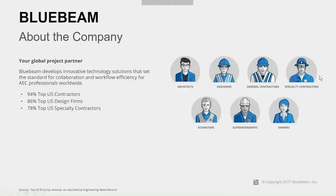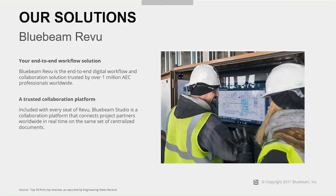So today, if you're new to Bluebeam, I wanted to share a little bit about us as a company. Whether you're an architect or an engineer or a contractor, or perhaps you're even an owner, Revu is an innovative technology solution that can help standardize your workflow and increase collaboration on your projects. We're used by many of the top U.S. contractors, design firms, and specialty contractors. As you're working on your projects, you will find that Revu becomes a useful tool for all of your project solutions. Whether it's connecting people on the job site or just marking up your drawings to increase your process information, Revu is a solution that can be utilized throughout the entire project lifecycle.